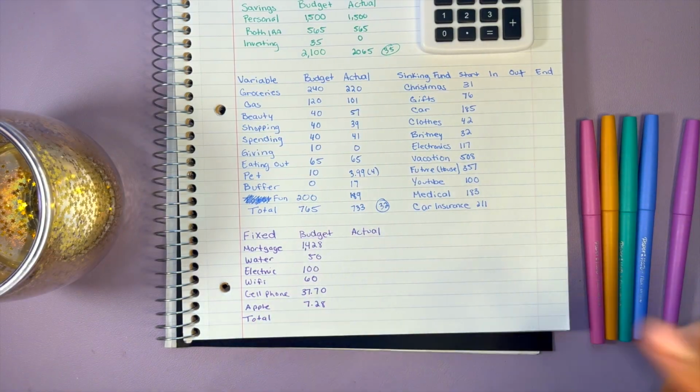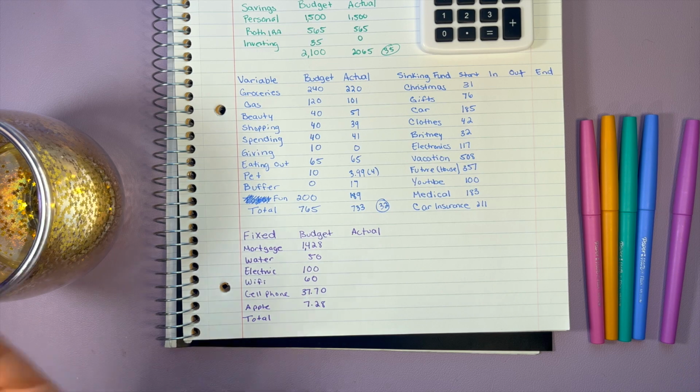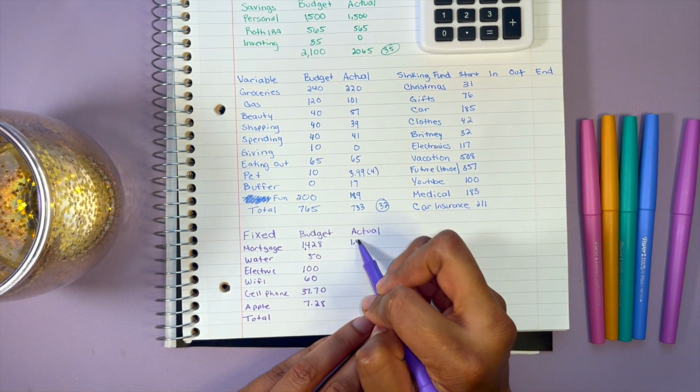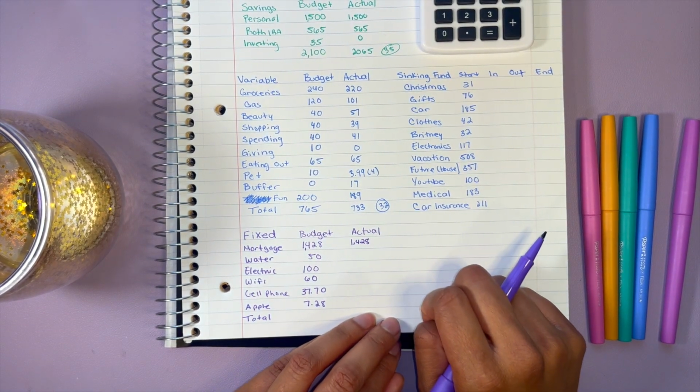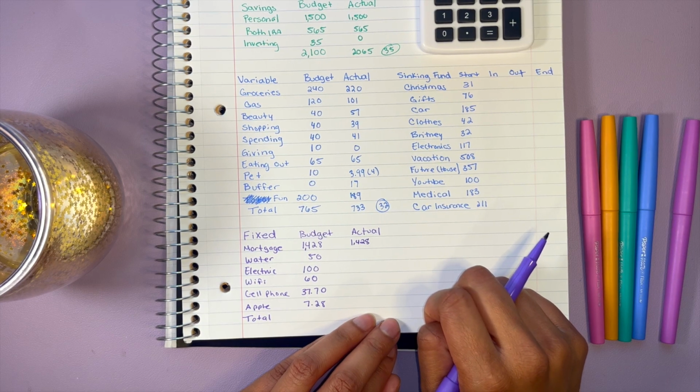Okay, so now moving on to our fixed expenses. These are pretty straightforward. They don't change, obviously, month to month. Mortgage, we budgeted $1,428.